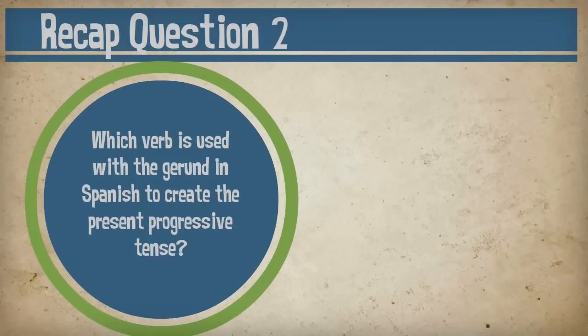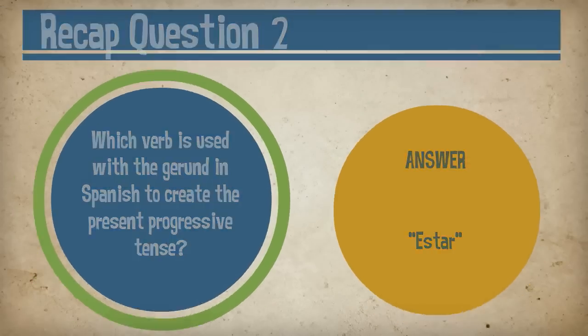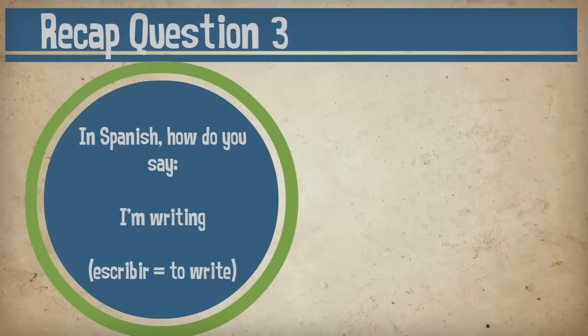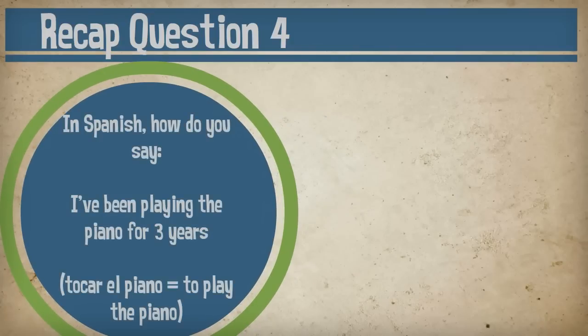Recap question 2. Which verb is used with the gerund in Spanish to create the present progressive tense? Recap question 3. In Spanish, how do you say, I'm writing? Remember, the verb escribir means to write. Recap question 4. In Spanish, how do you say, I've been playing the piano for 3 years?